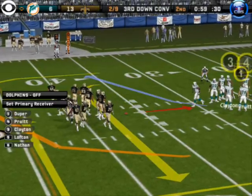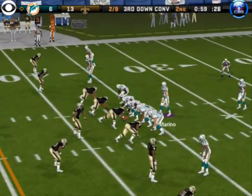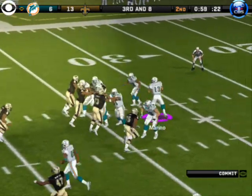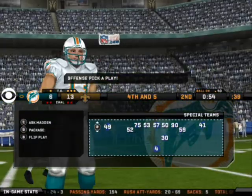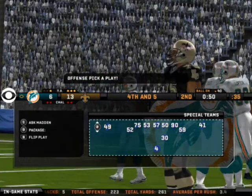Third and 8. Ball on the 36-yard line. The offense has had trouble moving the sticks on third down so far. Throws it right on target to the wide receiver. You know, when it's third and so many yards, why the heck would you run a pass pattern that was short of the first? Makes no sense to me.